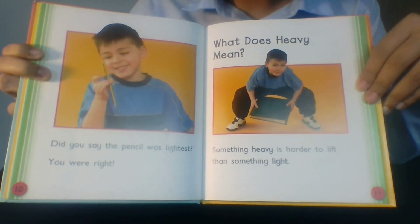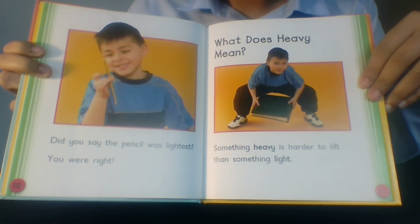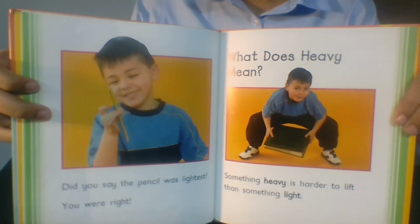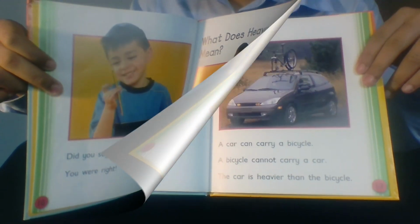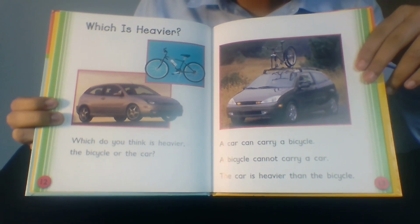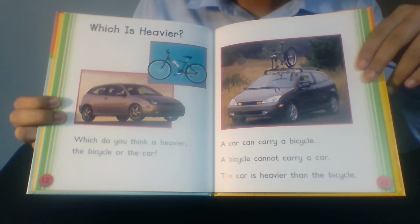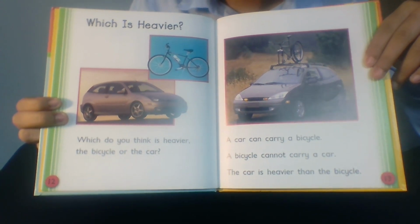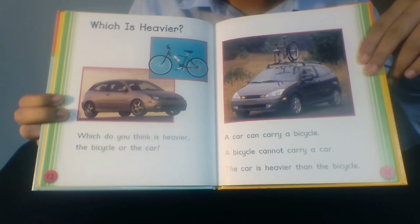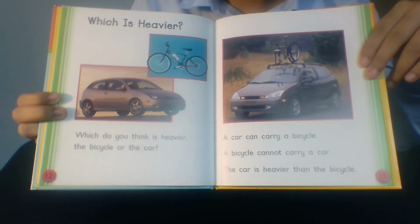What does heavy mean? Sometimes heavy is harder to lift than something light. Which is heavier? Which do you think is heavier, the bicycle or the car? A car can carry a bicycle. A bicycle cannot carry a car. The car is heavier than the bicycle.